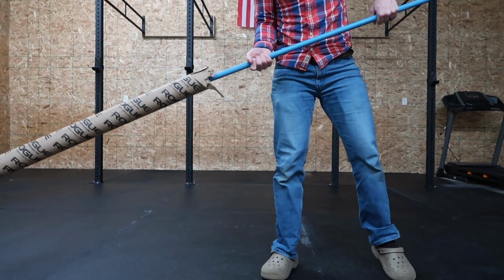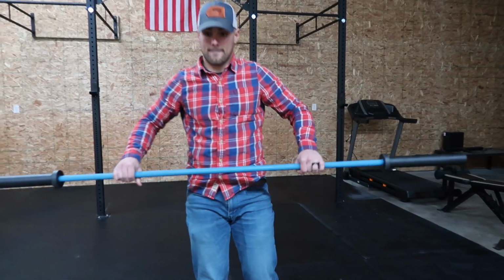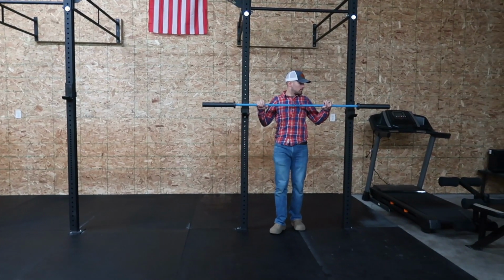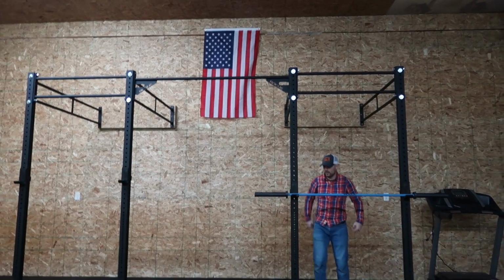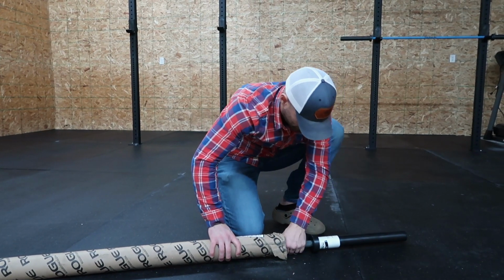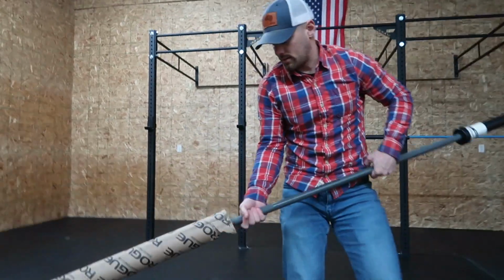Oh, cool. It says Rogue in the middle. I love it. I was just telling Joshua too, because there were tons of different colors you could choose from, I'm glad I got the blue, because then it doesn't clash with our flag. My bar. Here we go. Oh, it is gray. Oh yeah. That's cool. That's sharp.